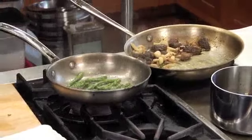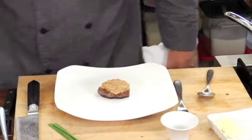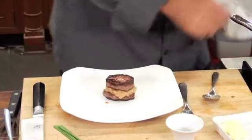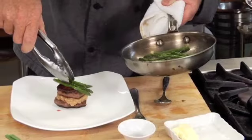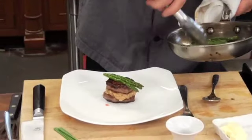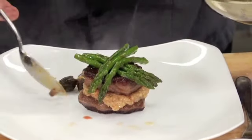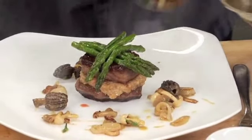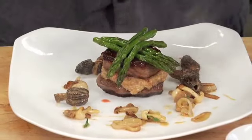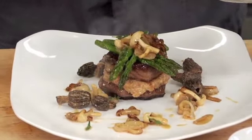Asparagus are hot. Now we're going to take our beef. We're going to put this piece on the bottom there. Put our other guy on top. Grab our asparagus. Then we're going to take our sauce, our mushrooms, just wander these guys around. Just enough. And just a little bit of juice will wander down the sides.